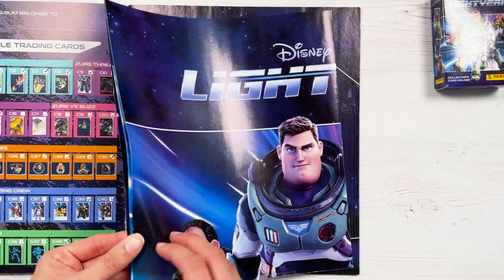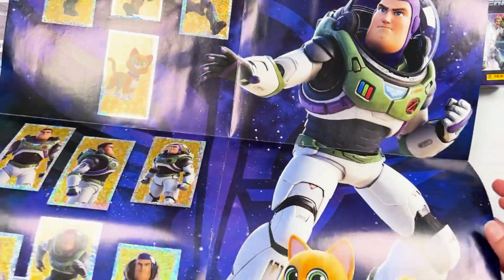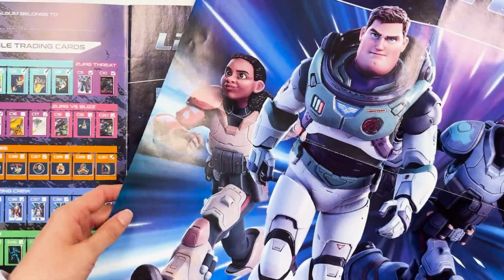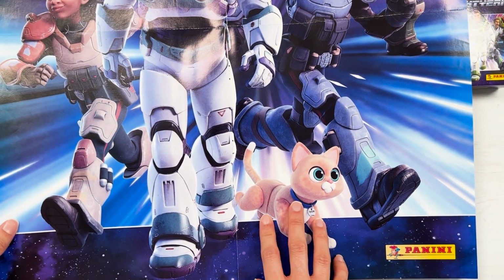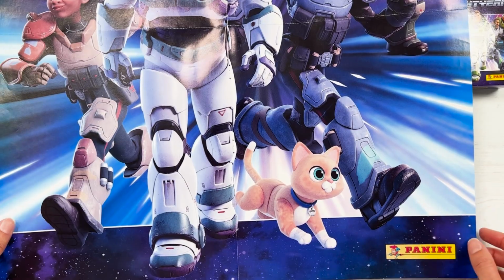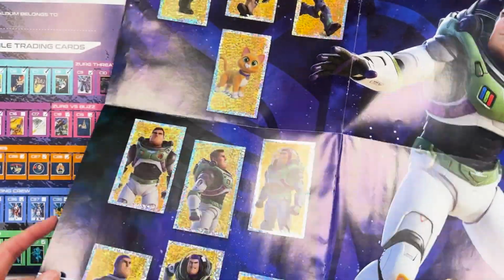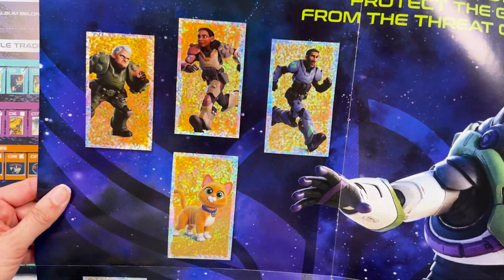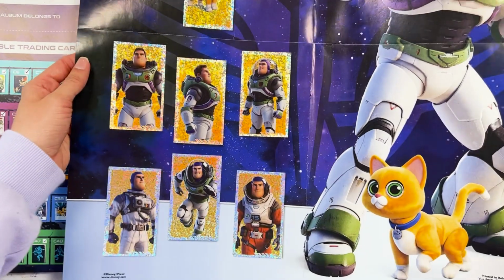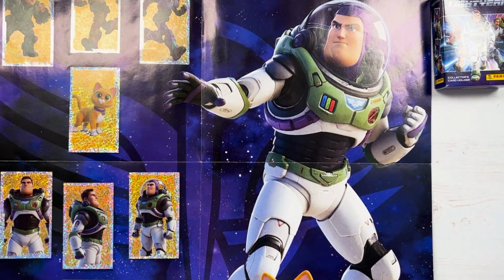But anyway, this is the pull-out poster that came with the album. So we have the characters on this side. I don't remember it being this washed out, but I think it must have been. And then on the other side, we've got these gold portrait stickers. Quite a few Buzz there. They had to fill some space, I guess.